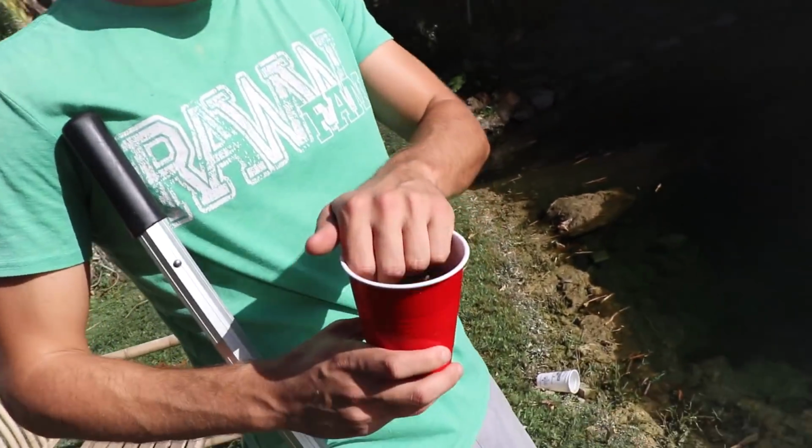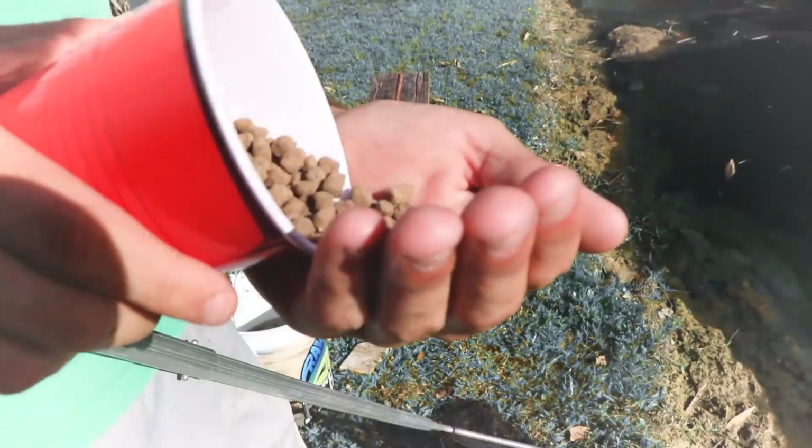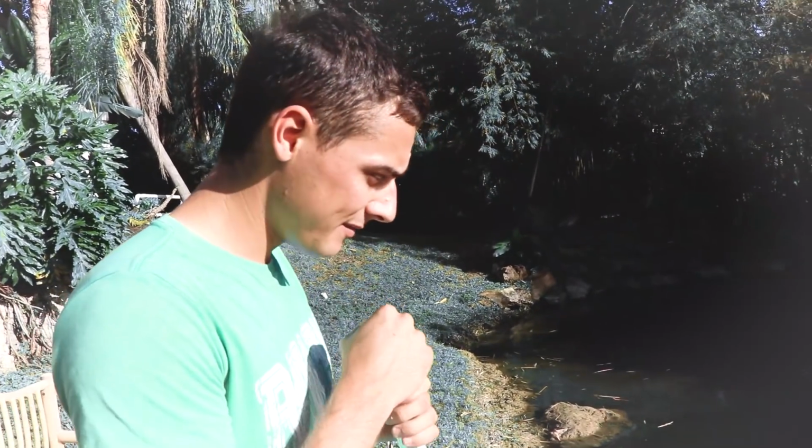You ready? So we're just gonna take a little bit. We're also gonna mix in a little bit of this koi pellet right here. You ready? Koi pellet right here. We just want to sit here, wait, and don't move.